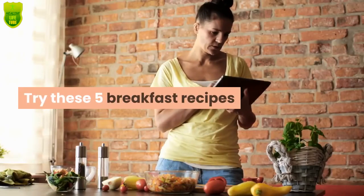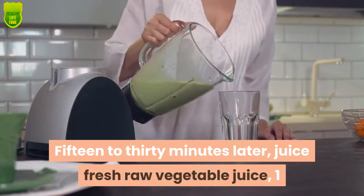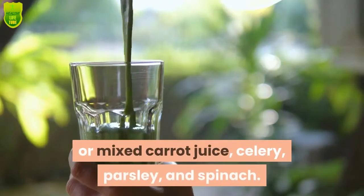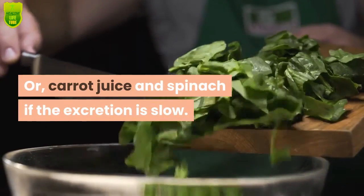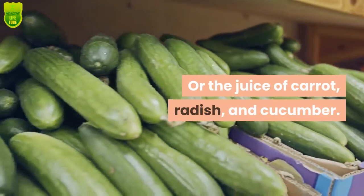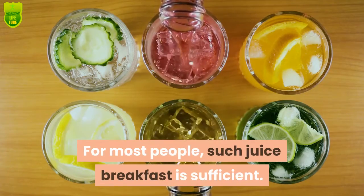Try these 5 breakfast recipes. 1. 15 to 30 minutes later, juice fresh raw vegetable juice, 1 or 2 cups, of carrot juice or mixed carrot juice, celery, parsley, and spinach. Or carrot juice and spinach if the excretion is slow. Or the juice of carrot, radish, and cucumber. For most people, such a juice breakfast is sufficient.